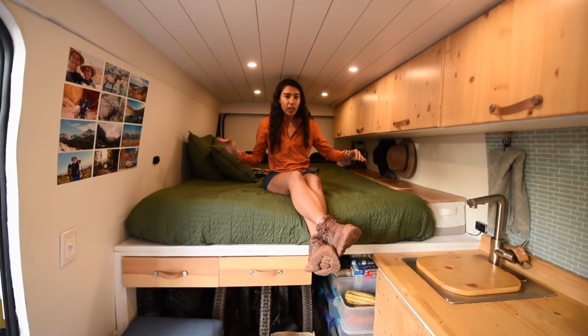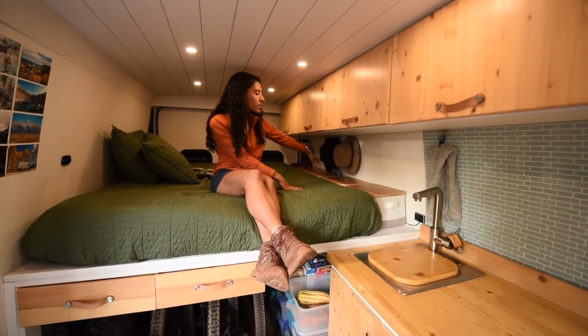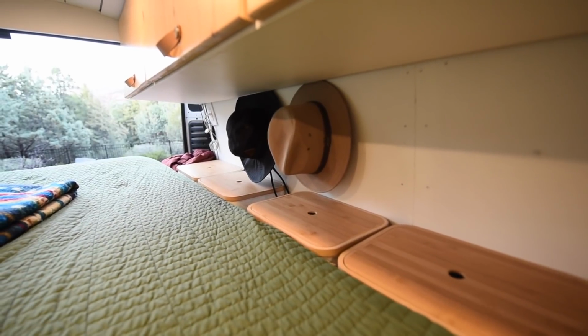With the orientation this way, we had a little bit of extra space out here on the sides, so we found these baskets that fit perfectly in this space, and it just acts as extra storage. This is where we keep kind of like our electronics and then some extra socks and clothes and whatnot.